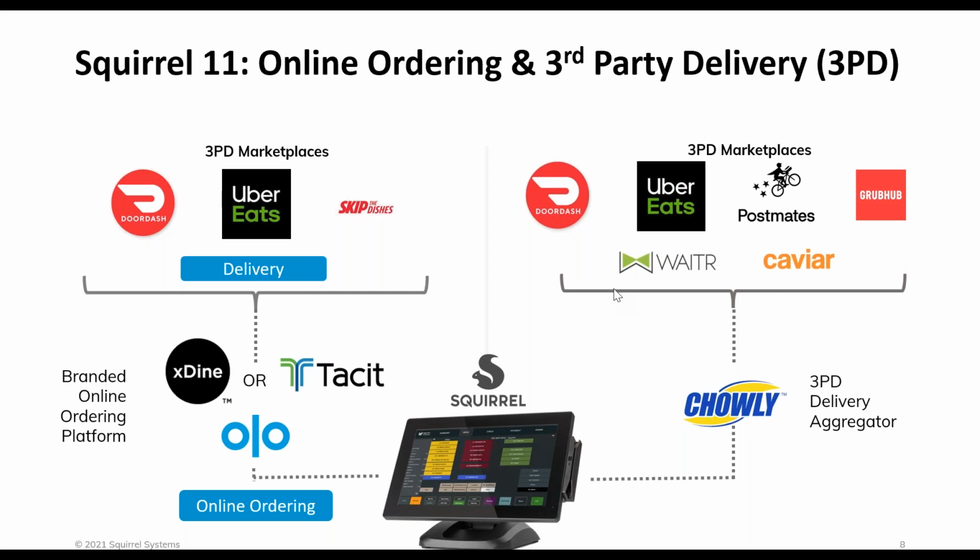On the right, we're actually showing our integration with Chally. And Chally lets us have multiple providers come through a single source, which is great because, again, we're managing those items through the point of sale. So if I go in there and choose the item, it's going to populate up and go to all of them if you're choosing to do those items in each one.